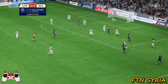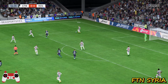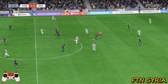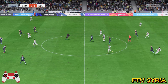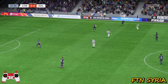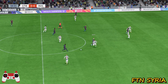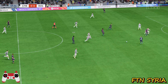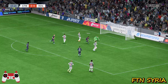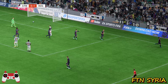A chance to whip it in. Element of risk there, but he's won the ball. Well, he's lost the ball. Brophy. Wonderful chance. And there it is, the opening goal, 1-0, and they'll feel they deserve it.